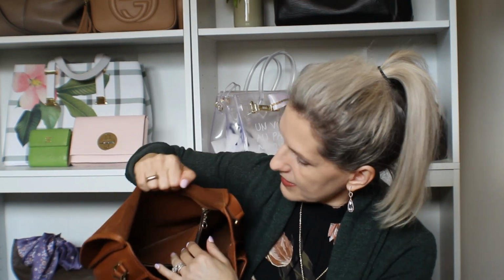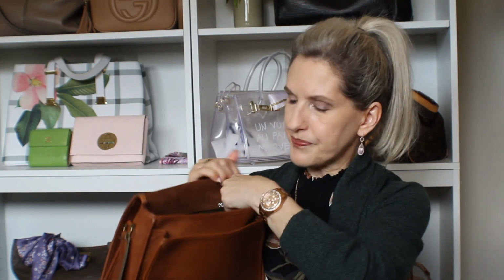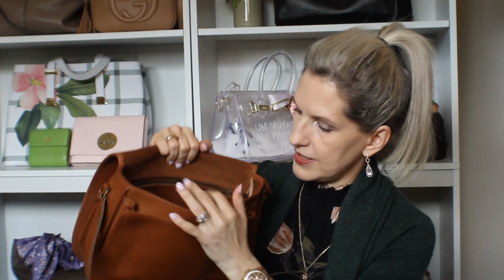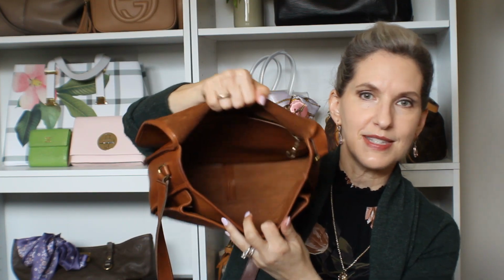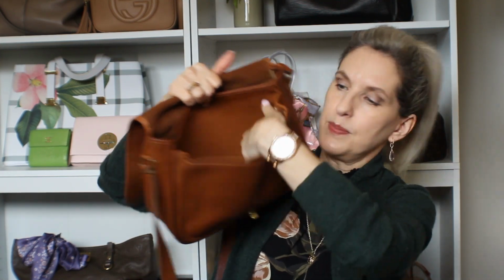So there's a pocket on the inside here. Once again, it has the natural suede lining. The pocket zipper is still working very well. There's no flaws or anything at all in there. And then it's just a big open space, as you can see here. Then in the front, there is another pocket right there. And this pocket is nice and big as well.